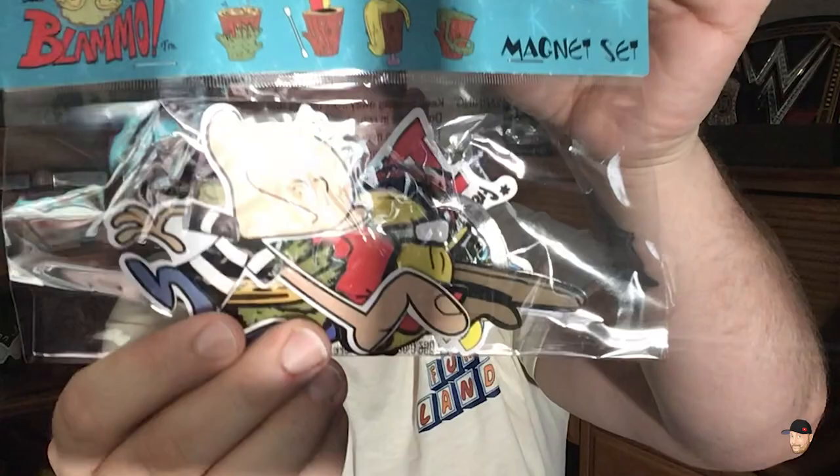Alright, cool. So the next thing in the box looks like it's Log from Blammo, a magnet set. I ain't gonna bullshit y'all, I don't remember this. But cute. Alright, cool. The next thing in here looks like good quality. Looks like a Nickelodeon. I don't remember this. What's this from, girl? Oh, we don't know. If y'all remember what this is from, let me know in the comments below. Yeah, this is a sweatshirt.